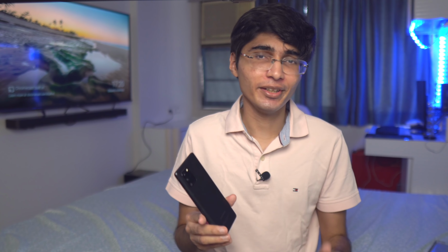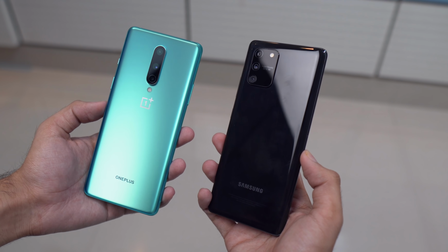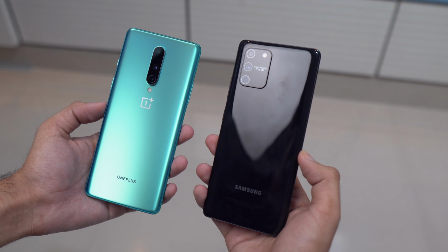But then finally, the only thing that I absolutely did not like about this phone is the build quality. The Galaxy S10 Lite has a price tag of 40,000 rupees and Samsung gives you a glasstic build quality on this phone. Now if you don't understand what glasstic is, glasstic basically is a plastic body which looks like glass. So you've got a very reflective type of plastic back here, but it's basically plastic. This phone is completely made out of plastic, and I did not like that.